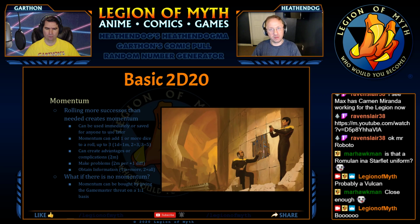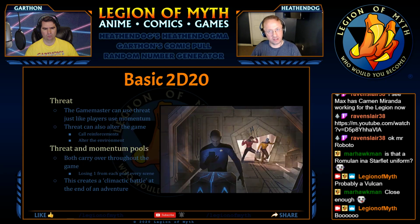But what if there's no momentum in the pool and you need to make this roll? Well, you can buy momentum. You can buy it from the game master in exchange for threat, or if you're not playing STA, then Doom. And this gives the game master a kind of momentum pool of his own that he can use for the NPC villains. Now let's see how that works. Threat. The game master, like I said, uses threat just like players use momentum. He can also alter the game in all the ways that a player can alter the game. He can give an enemy more D20s. He can give you a complication or give his NPCs an advantage.